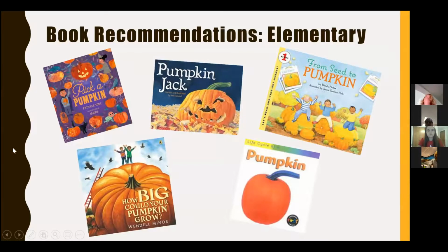These are all great books here. From Seed to Pumpkin is a really good one to talk about the pumpkin life cycle. The Life Cycle of a Pumpkin is more of a mini encyclopedia kind of book. And then we've got some fun ones as well. Pumpkin Jack shows the decay process, and they leave some seeds and then grow more pumpkins the next year out of Pumpkin Jack's remains. So all those are great elementary books. The nice thing about pumpkins is there's no shortage of really good books about pumpkins out there.